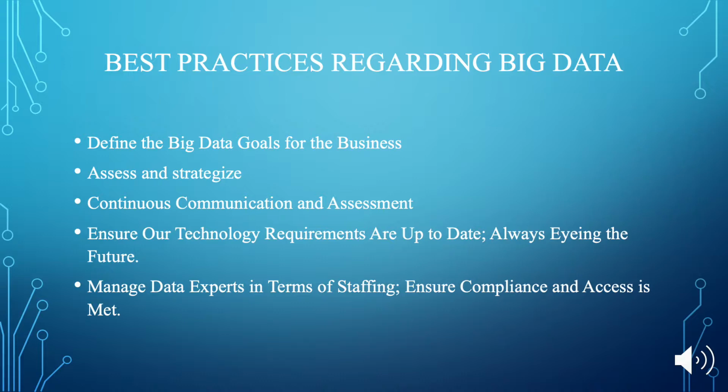Data experts in this field of big data are at a premium right now. We have to ensure our staffing is up to speed on all the software requirements and all the data tools that are available. We also must ensure compliance in doing so, and that leads to access.